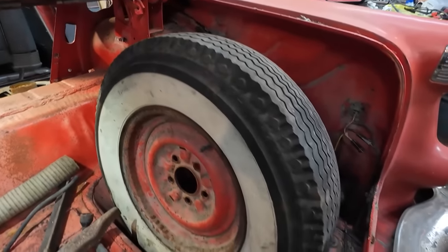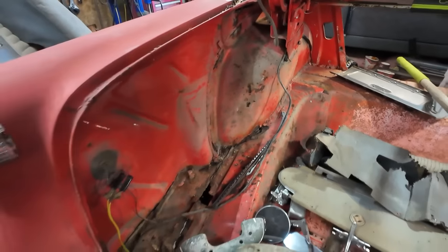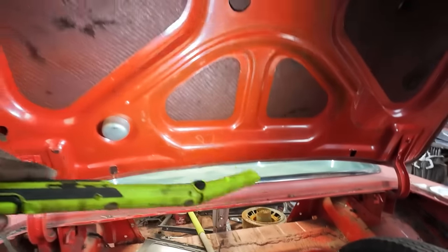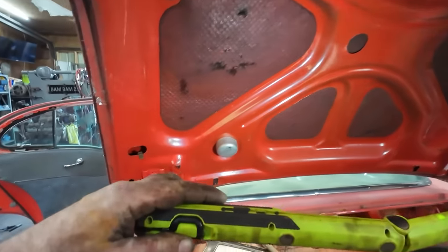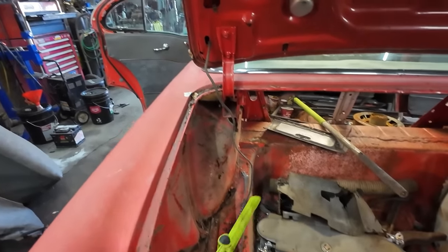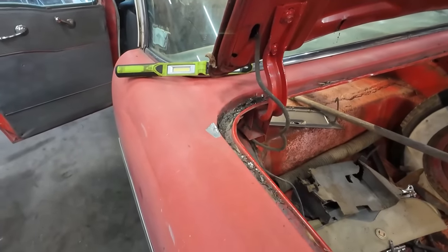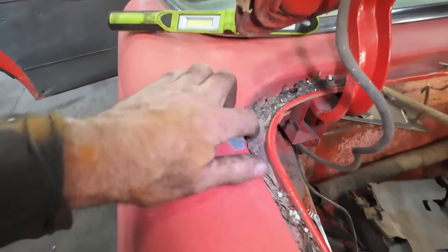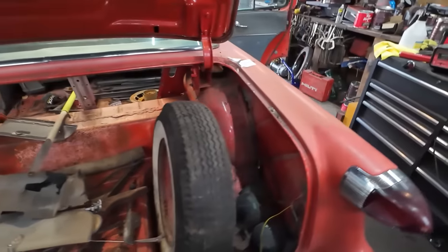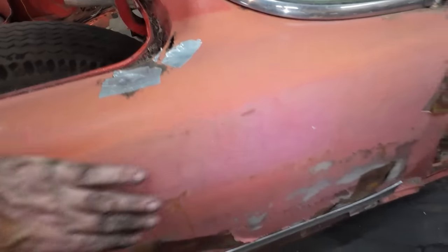Really nice white wall tire. I like that. Oh, that is a cool color. Yeah, that thing's pretty nice. I like it. Check out the patchwork. Hey, little foil action. I like it. A little of the same over here. Kind of shorted out there. It could have kept going.